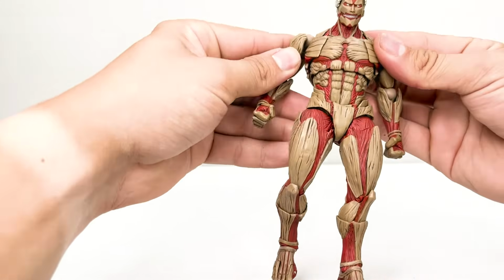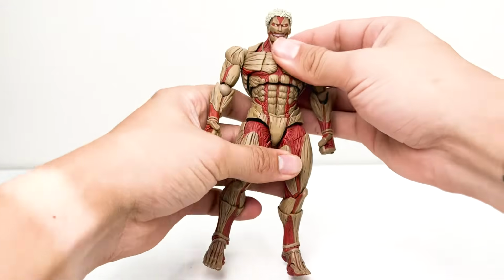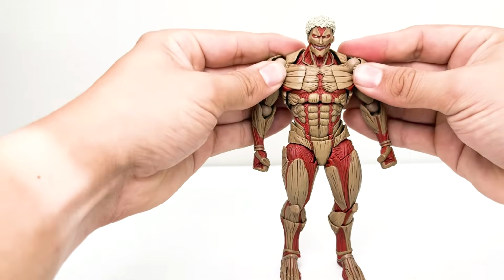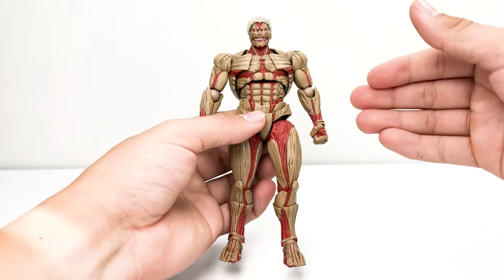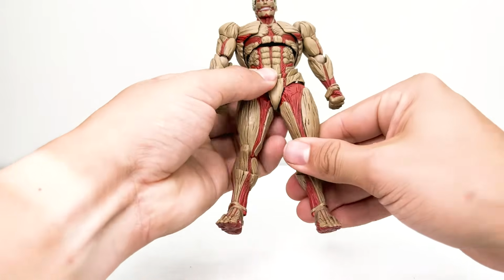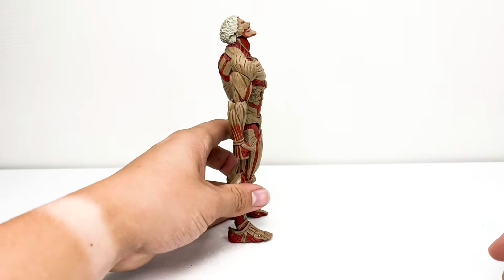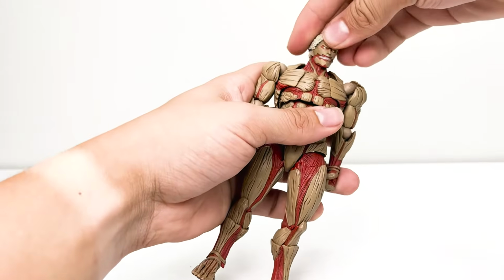So switching back over to the Armored Titan, the articulation is freaking phenomenal on her. These are amazing Yamaguchi figures. They pride themselves on their articulation, and sometimes the aesthetics get cut short because of that, but for most of these figures, that doesn't happen. So starting with the head, the head can look all the way up. That's awesome. That's amazing. And you can look down right here. There are some side to side and some tilt.